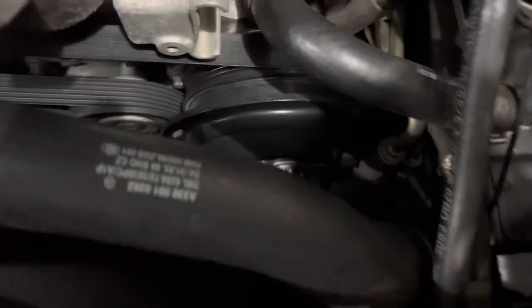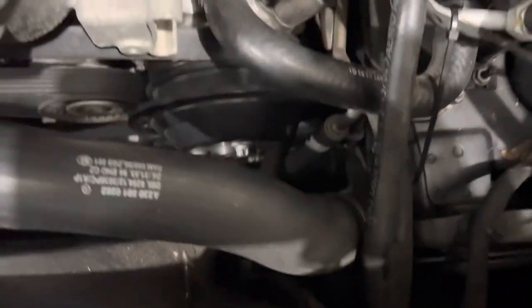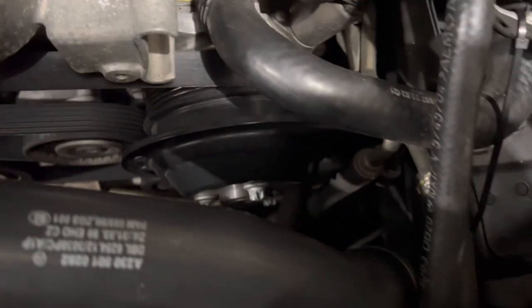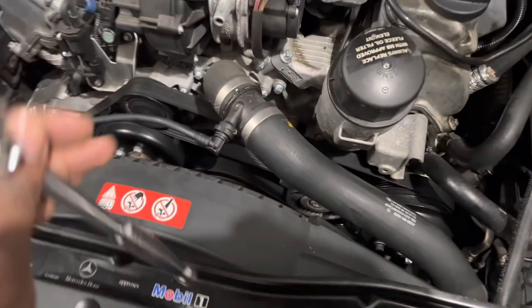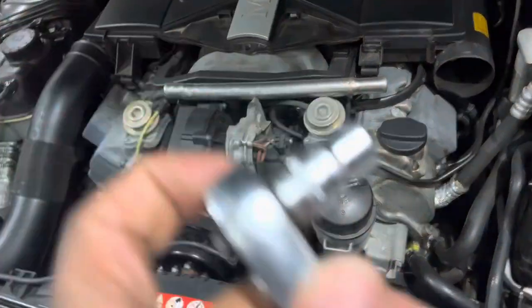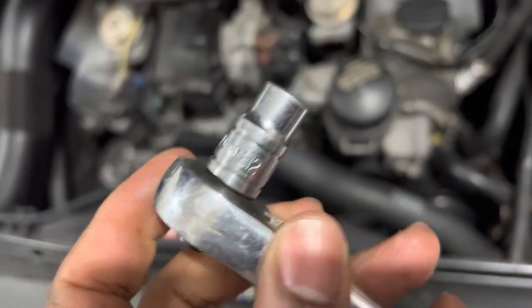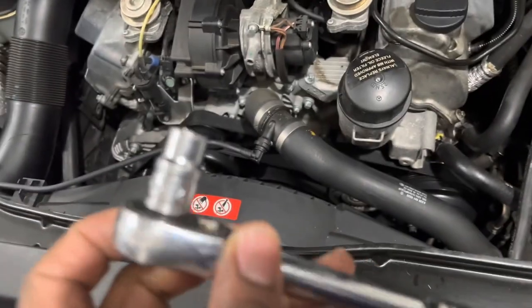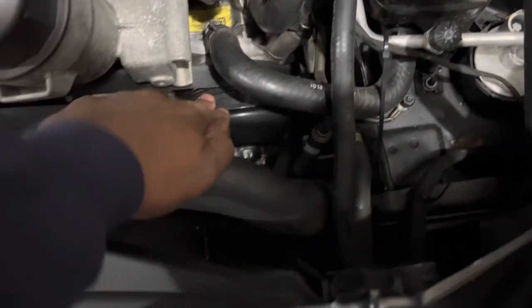All right, so first thing you wanna do is remove these three bolts that are holding on this pulley right here for the ABC pump. Remove those three bolts. It's a 10 millimeter socket, or it is an E12, this one right here. It is a star bit, but a 10 millimeter socket will also work. Loosen those bolts, because the next thing you do is you have to remove this belt. Once the belt is removed, there's not enough tension on here to break free those three bolts.